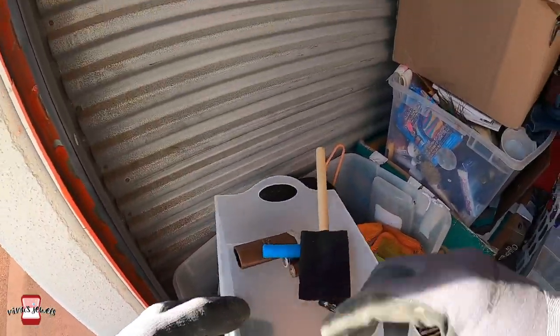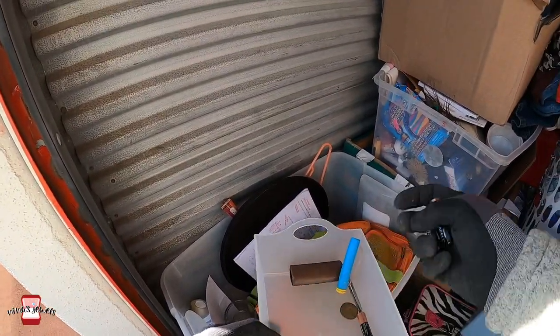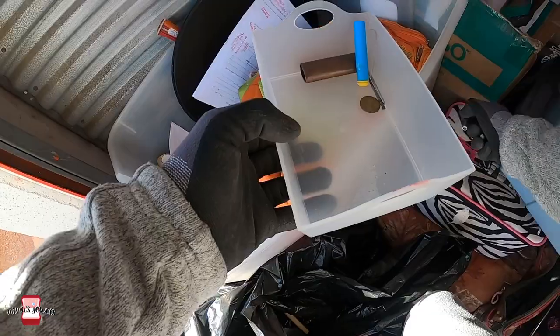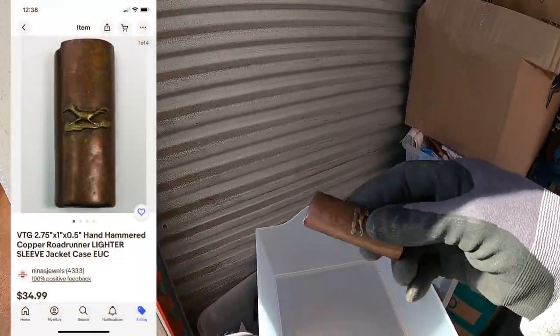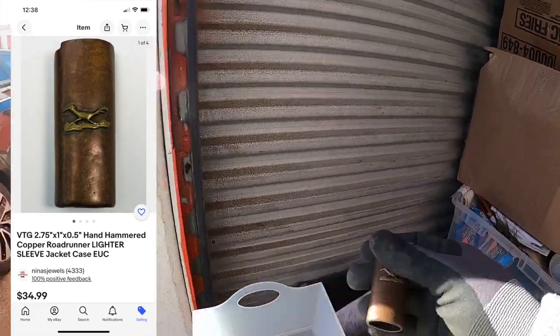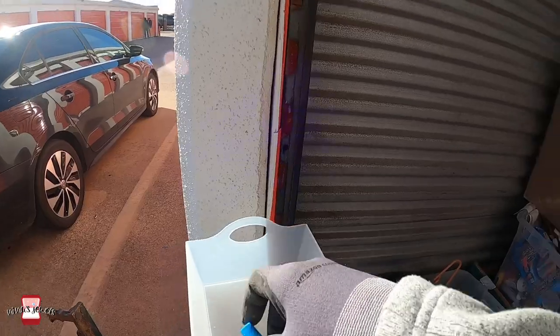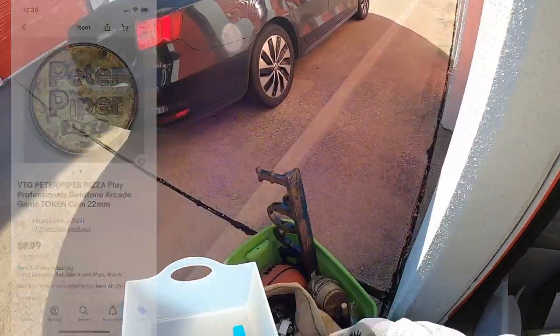Save old lotion. Definitely can't save that. Cigarette lighter cover with a little Roadrunner on it. It's a maybe. A Peter Piper pizza token. Save that.